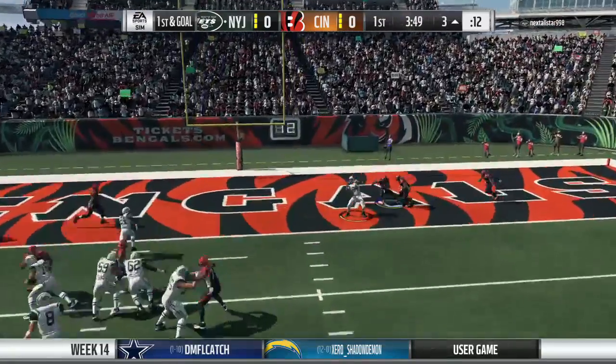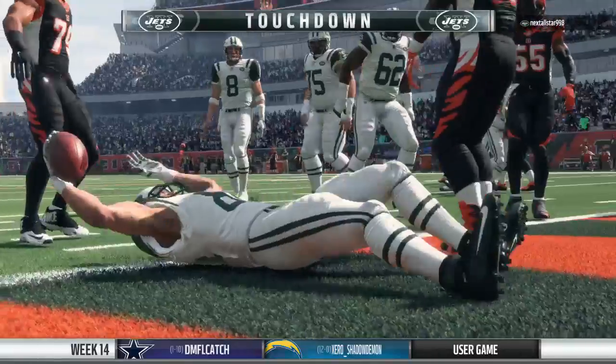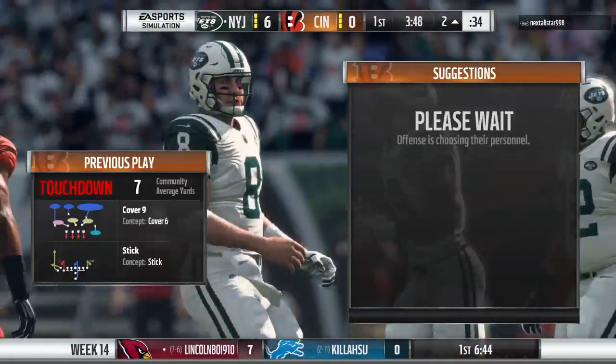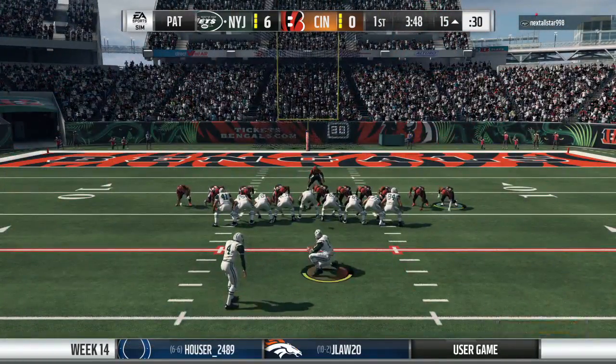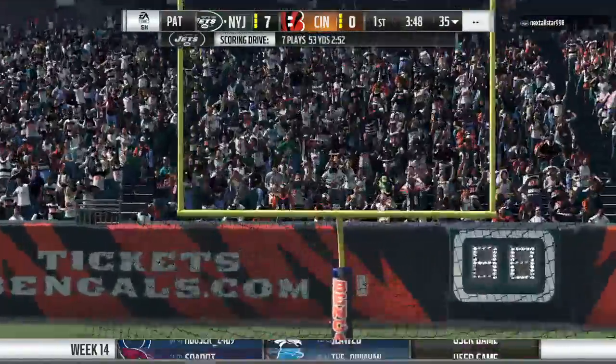Out of the gun, it's Roethlisberger. Got a man, it's caught. Touchdown, Jets. Travis Kelce, his third touchdown now on the year. And the Jets have taken a first quarter lead. And the QB rating right now, sky high. 4 for 4 on that opening drive, and it ends with a touchdown pass.